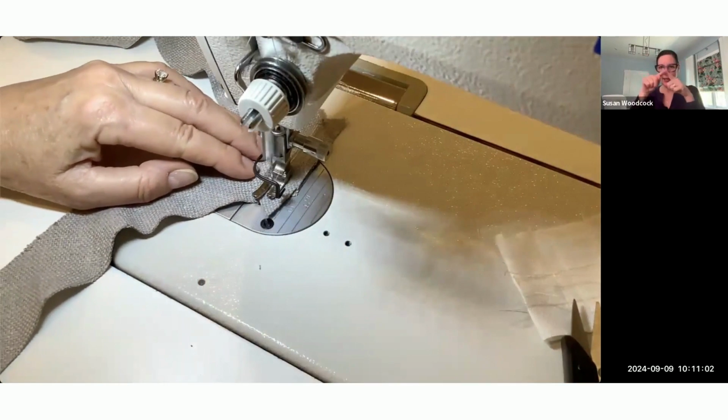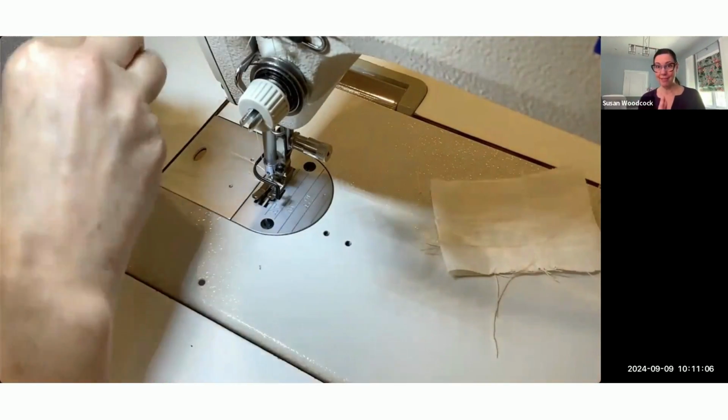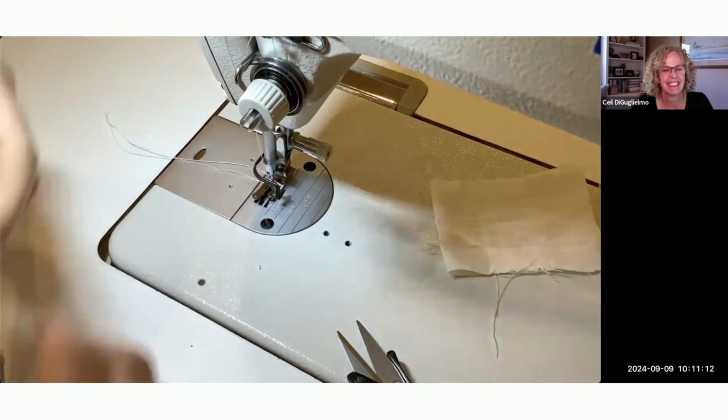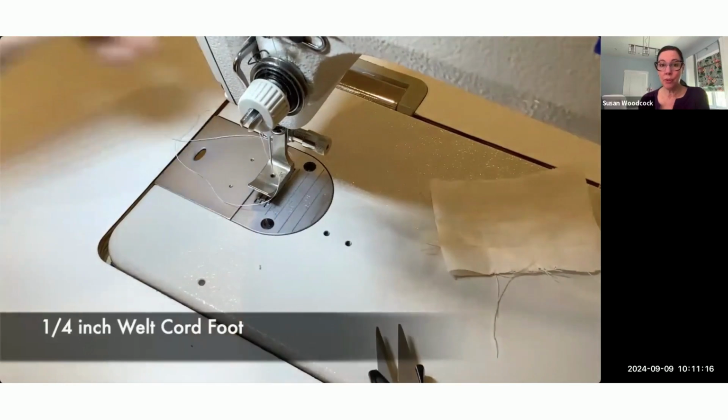And that V at the top and that V at the bottom are telling you where to sew. It's like an arrow at the top and bottom. It's my guideline. And then I'm going to put on a 1/4 inch welt cord foot.